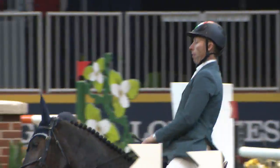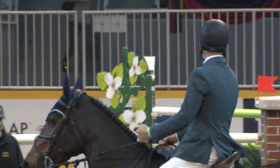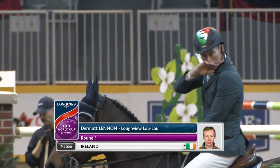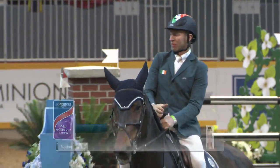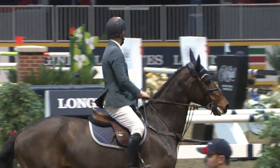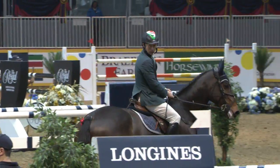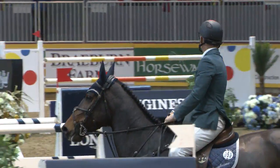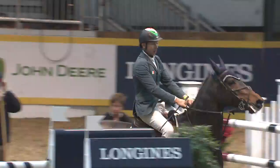A rider from Ireland joins us on course next here at the Royal Horse Show. Let's welcome in Dermot Lennon. He's aboard Loveview Lulu, 13-year-old Irish sport horse mare. Well, Dermot's had a great week with this mare. They've been partnered together about 4 years, I think. Second in the World Cup here just the other night. First in the Irish Sport Council Classic in Dublin this summer.